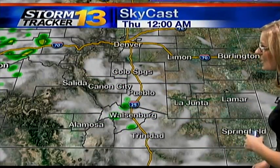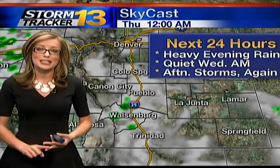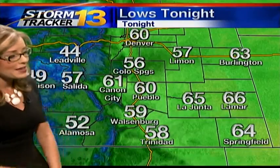The storms tomorrow will not be as intense as the storms that we are expecting today and the storms that we had yesterday. They also shouldn't last as long, with most everything coming to an end by midnight tomorrow night. So over the next 24 hours, heavy evening rains expected tonight. We'll have a quiet start to the day tomorrow with another round of storms expected tomorrow afternoon. But as a whole, your Wednesday looking to be quite a bit quieter than it was yesterday, and than it will turn out to be today.